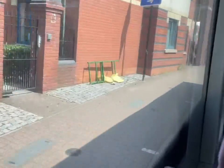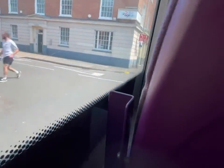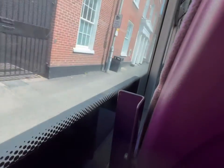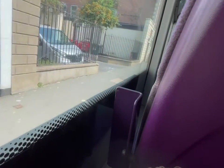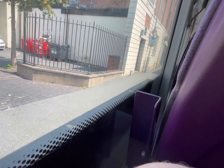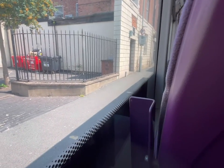And we are travelling on an Explorer Start. As you probably remember what I said in the introduction, today's video is going to include an Explorer Start, and it fits in well with all the other First buses in Worcester, because as you know, Worcester has some First buses that do the local services that go around Worcester.